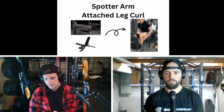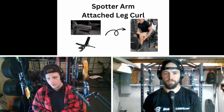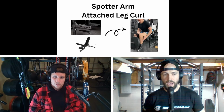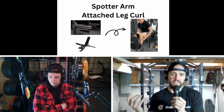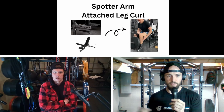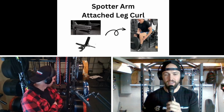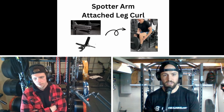He DIY'd this, but I can definitely see somebody going all in on this product and trying to sell it, as long as it attaches to a wide variety of spotter arms. The way he phrased it when he sent me the DM was that the product needs to be taking advantage of the holes on a spotter arm. I never realized there were holes in the side of a spotter arm like a rack. So he built a chest supported row seat. That's also what he's using to sit on to do the leg extensions.